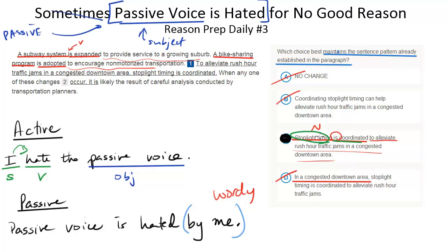And ultimately, the reason why we have to go with C over the other choices, as we saw in the first part, is that it matches the construction. In fact, the first two sentences also have passive voice. Right? Here's our subject, is expanded. We don't know by whom, who did this, who is the agent, but we have our subject, we have our is expanded form, and then here we have our subject, which is a bike sharing program is adopted. Again, we don't know who is doing the adopting, we just know that the bike sharing program is adopted. So because we're using passive voice in the first two sentences, we must use it in our final answer, which leads us to choice C.